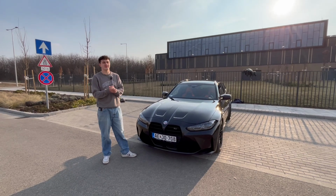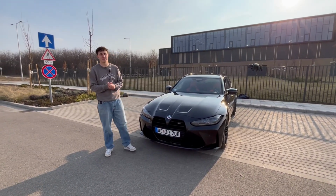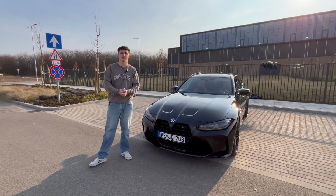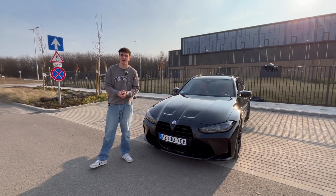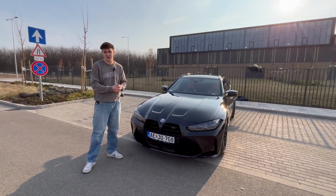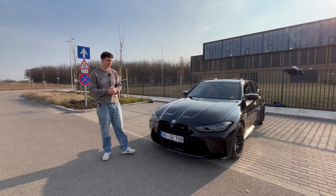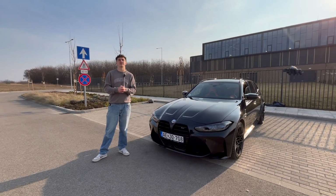My verdict: it is an absolutely mind-blowing car, and it's been really well made by BMW. Maybe if you're looking for a more cheap alternative option, you can have a look at the M3 Touring, which is a hell of a lot cheaper and has a bit of a more comfortable ride. But if you have the money to splash, I can definitely recommend this.